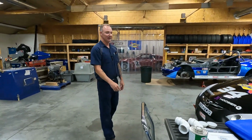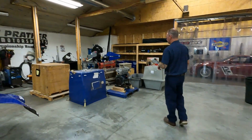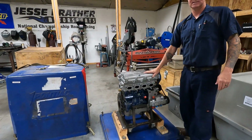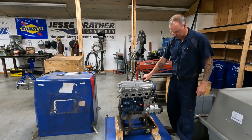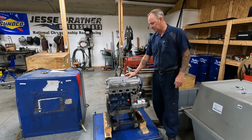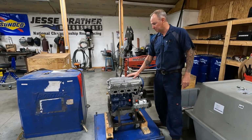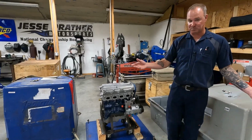In the meantime, yet another engine that we've got going on is, this is actually not a runoffs engine, but this is one of Matt Reynolds' engines. I have probably rebuilt this engine 5 or 6 times over the years, and it's last on the list to get done here before the runoffs, simply because he's not going to the runoffs. So you get put down just a notch on the priority list if that's what's going on.